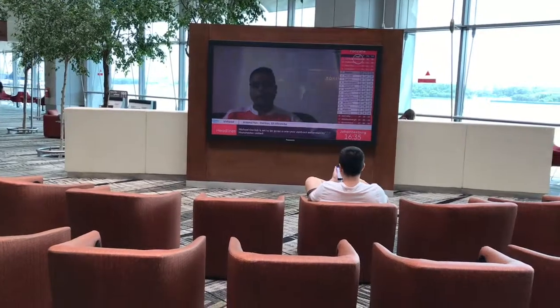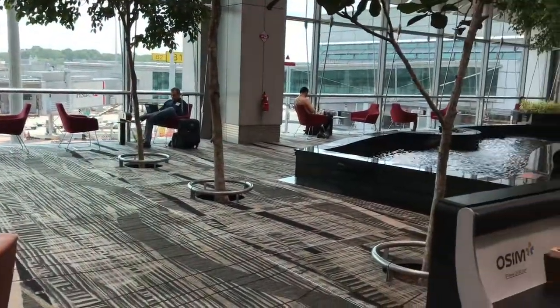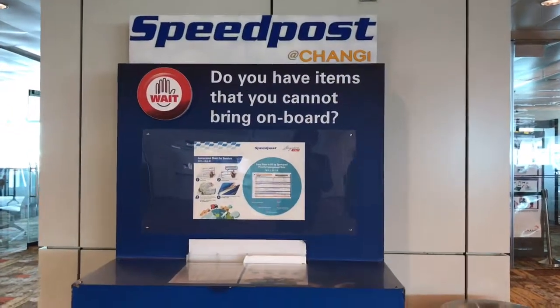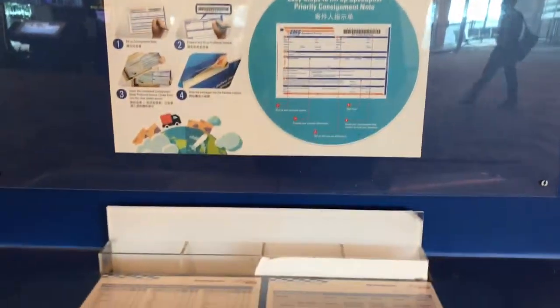There are also TV lounges where you can watch the news or movies or TV shows, and you'll also find the post office at Terminal 2, and in the other terminals you can find post boxes which you need to fill out a form to send your items.